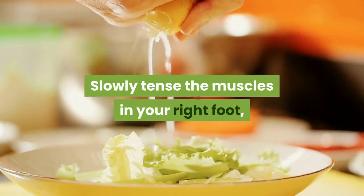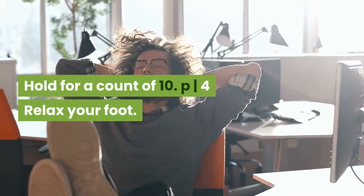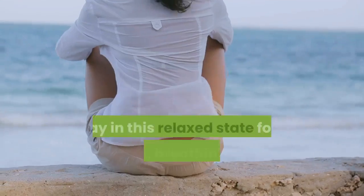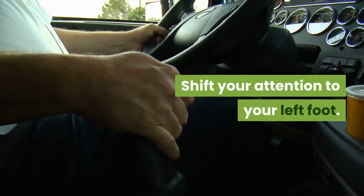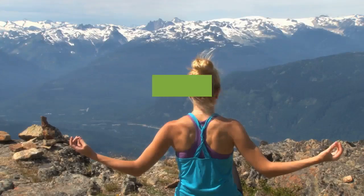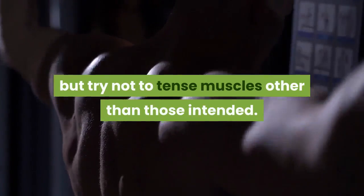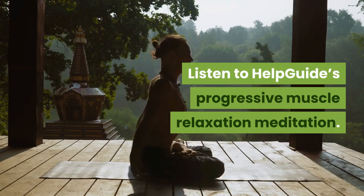Slowly tense the muscles in your right foot, squeezing as tightly as you can. Hold for a count of 10. Relax your foot. Focus on the tension flowing away and how your foot feels as it becomes limp and loose. Stay in this relaxed state for a moment, breathing deeply and slowly. Shift your attention to your left foot. Follow the same sequence of muscle tension and release. Move slowly up through your body, contracting and relaxing the different muscle groups. It may take some practice at first, but try not to tense muscles other than those intended. Listen to HelpGuide's Progressive Muscle Relaxation Meditation.